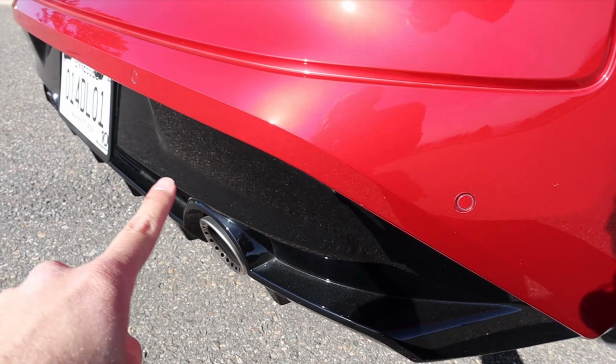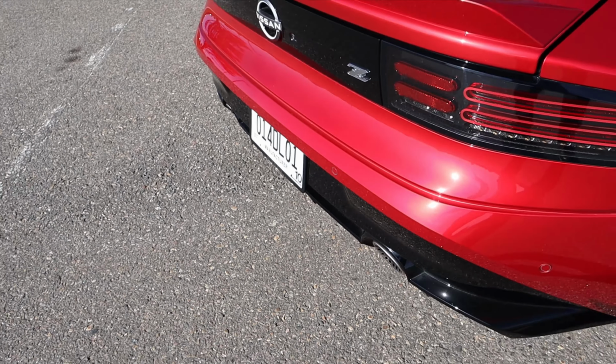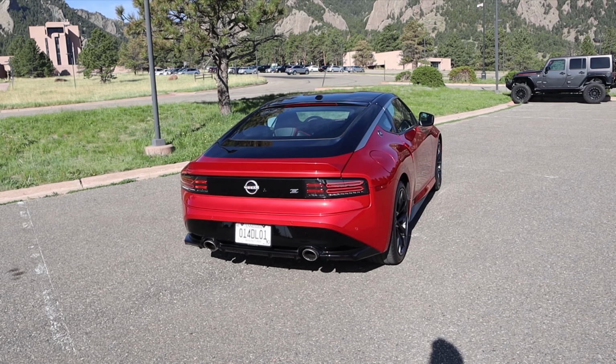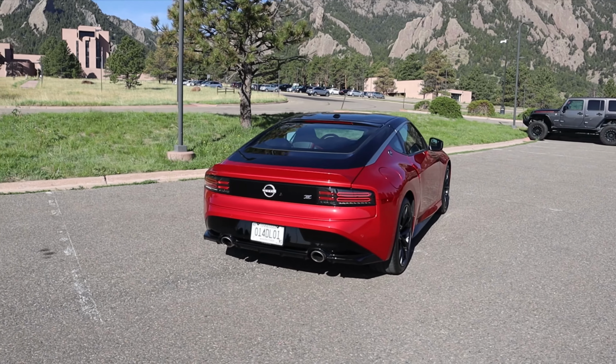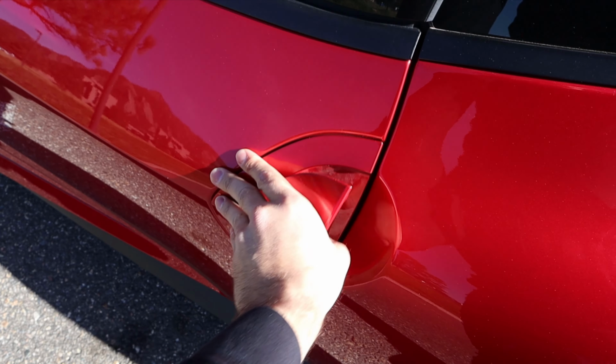And then you guys can see with the black trim here at the bottom, you can see the diffuser as well. And apparently the automatic is a little bit louder than the manual, is what a lot of people have been saying. But again, look at the wide hips and everything from a rear perspective. And so again, I think they did a really good job. And finished in red, this is just cool.